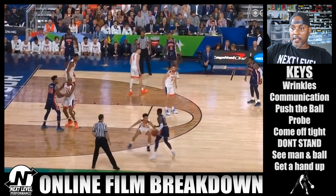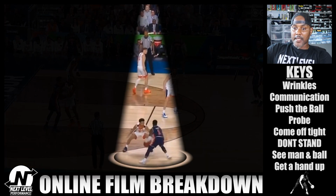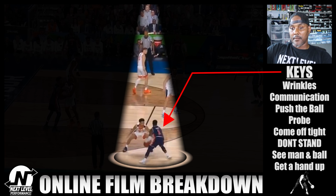You cannot give up middle. So right here, he did a good job of sitting in a good stance, but he should be guarding that top shoulder. If he doesn't guard the top shoulder, he's going to give up the middle. And that ends up being a dunk.